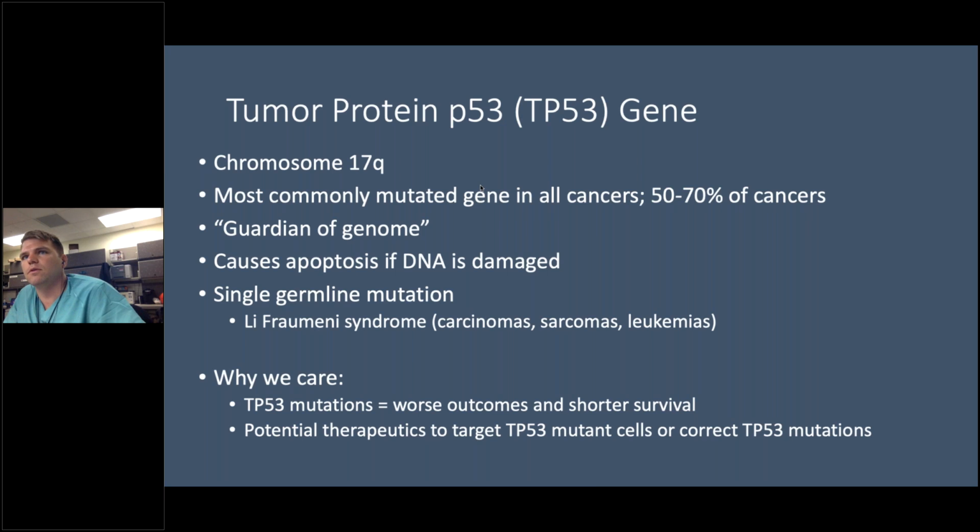This is the P53 gene. They call it the guardian of the genome because it causes apoptosis if the DNA is damaged. Some of the things I saw as far as clinical significance is that if the tumor has a P53 mutation, there tends to be worse outcomes and shorter survival. However, there's potential therapeutics to target the P53 mutation.